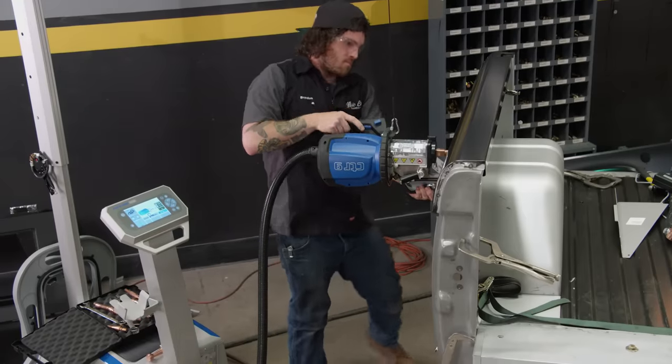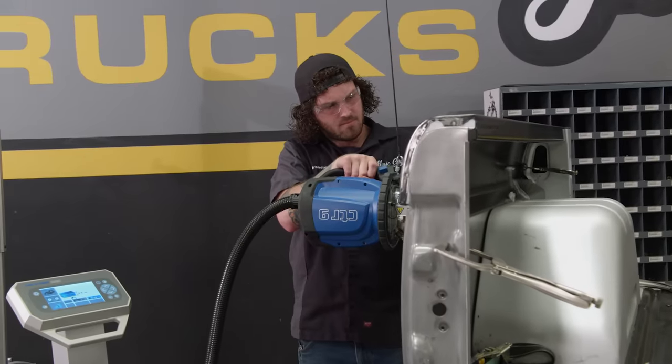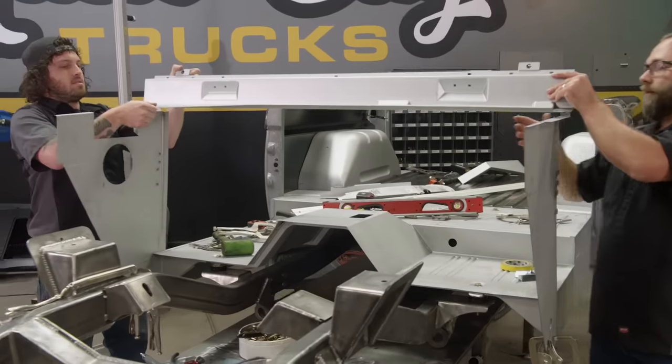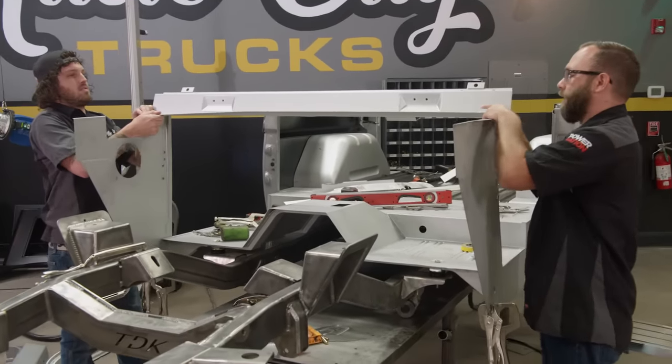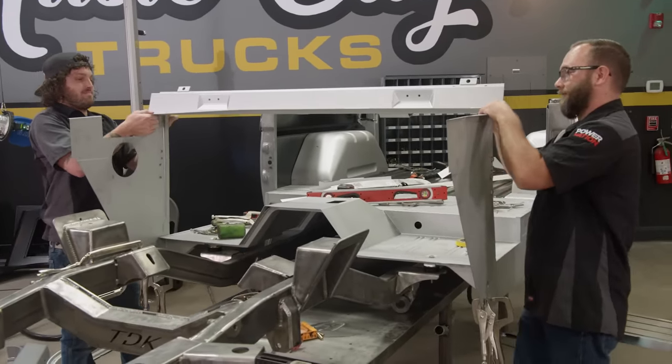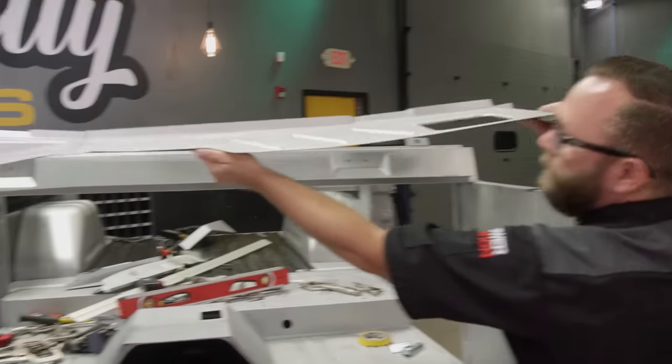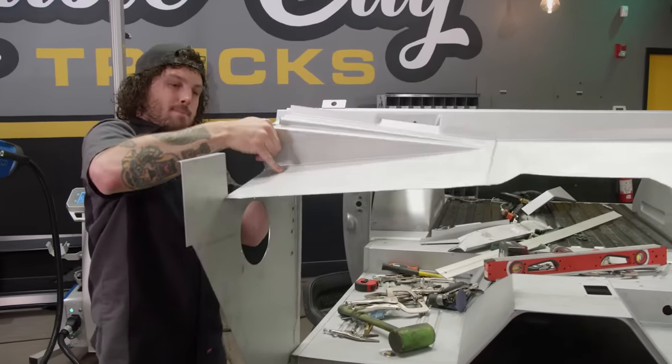I'm not going to lie, I think I'm getting the hang of this thing. Does it look good? This really gives you an appreciation for how simple these trucks are. The guys at Dennis Carpenter really stepped up for us, and this Bronco is coming together incredibly well.